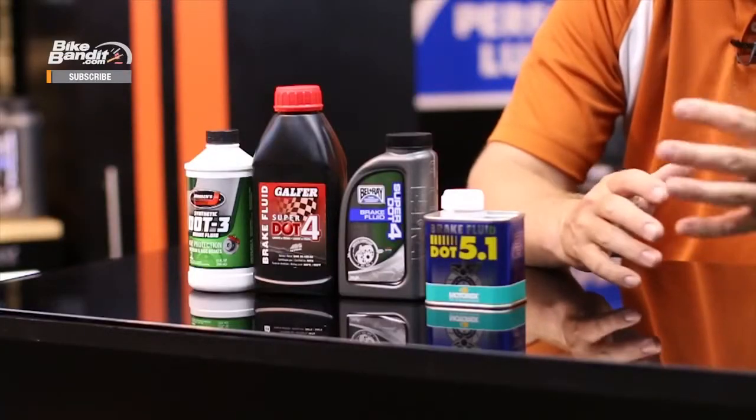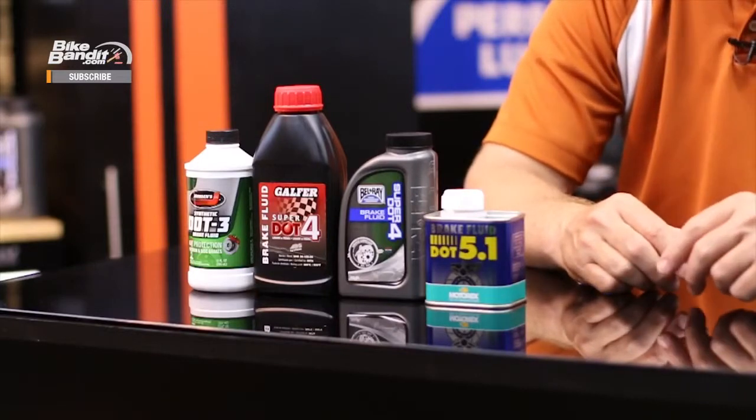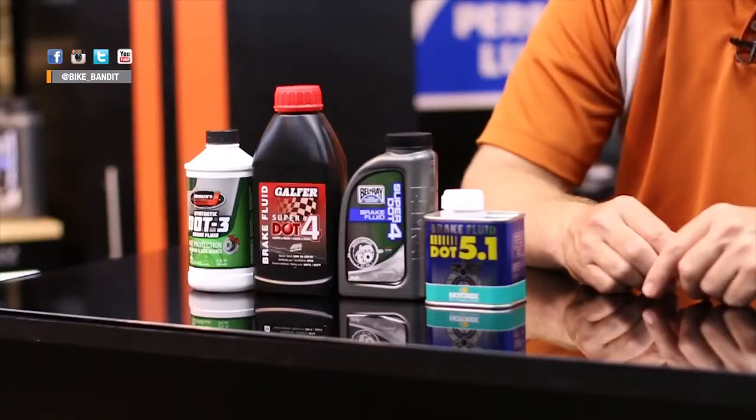But there's also a newer type of brake fluid out on the market, and that is Super DOT 4. And it's kind of a hybrid, almost a racing brake fluid, and it's meant to be changed very frequently. The stuff is awesome, but again, it comes at a premium price, costing about 50% more than a traditional 5.1, but some Super DOT 4s offer boiling points at 600 degrees Fahrenheit.